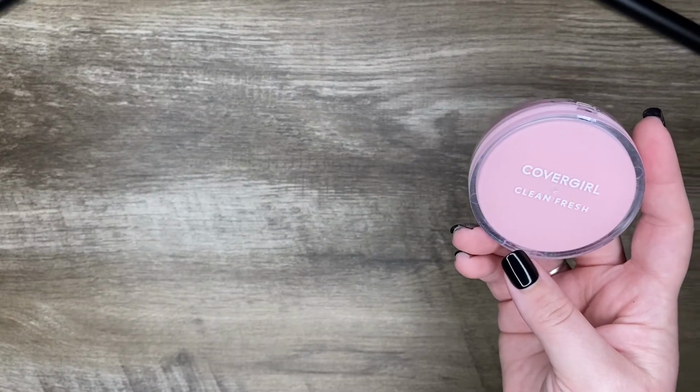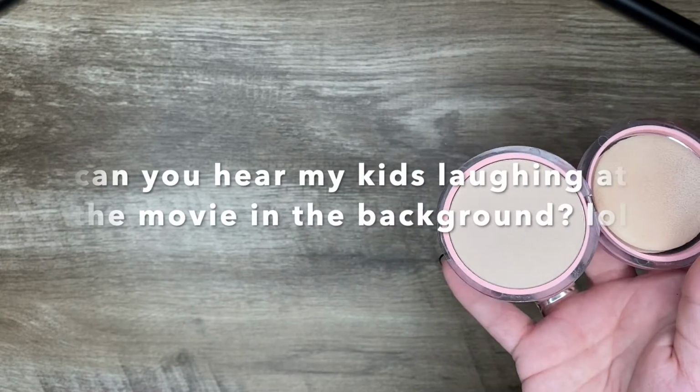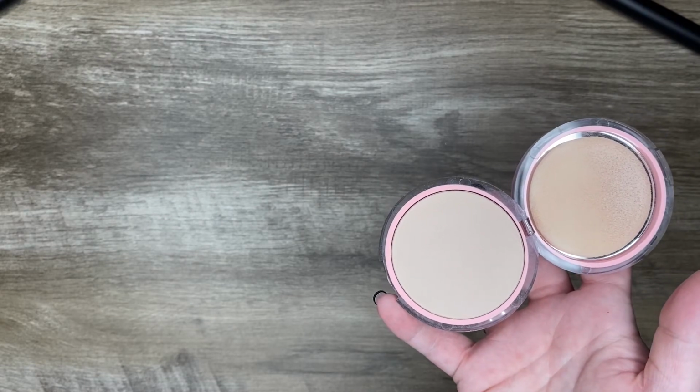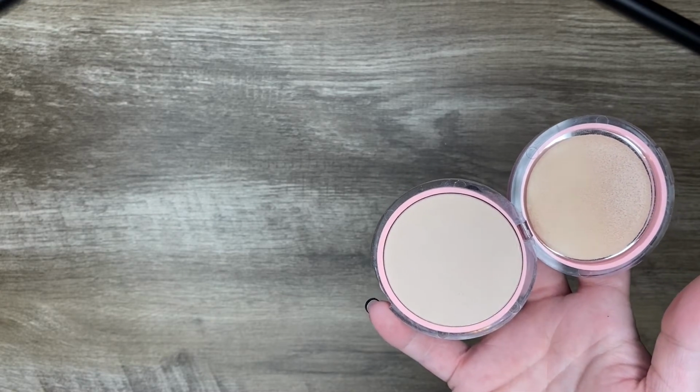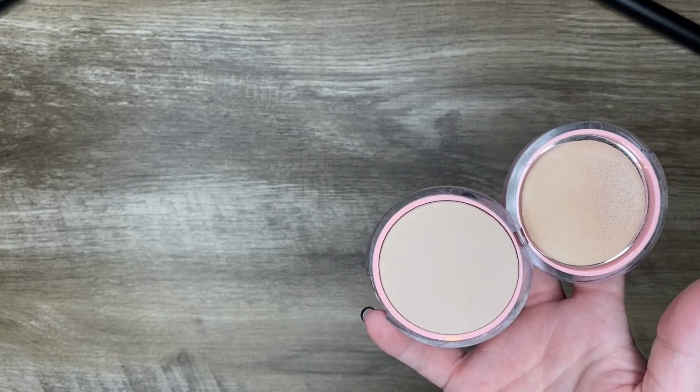Next category I have are powders or powder foundations. This is the CoverGirl Clean Fresh Powder Foundation. This works really well for setting my cheeks or my nose or chin or anywhere I want to put a powder blush or contour. If I'm using a cream blush, I won't set my face at all.